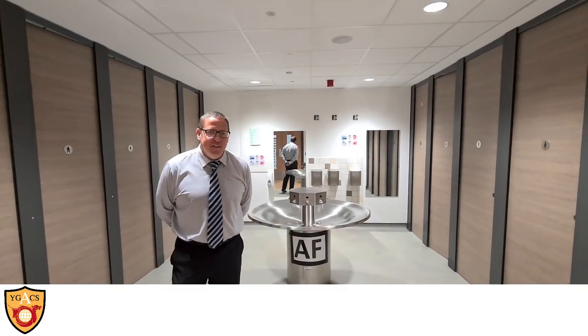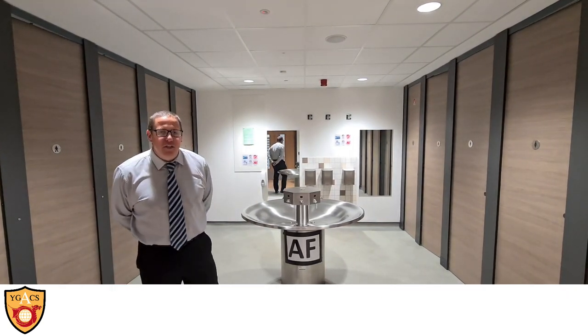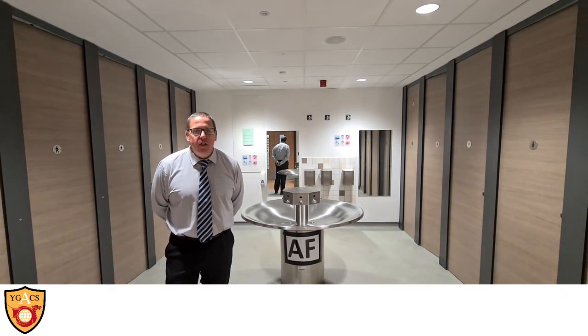These are the toilet facilities at Aberdare Community School. You will find cubicles like these on each and every floor in school.